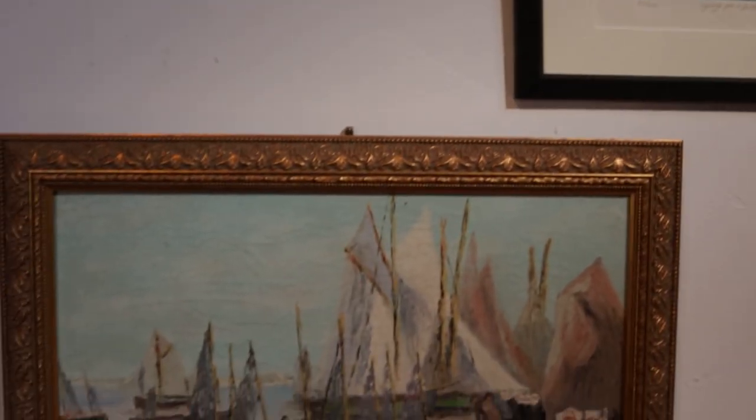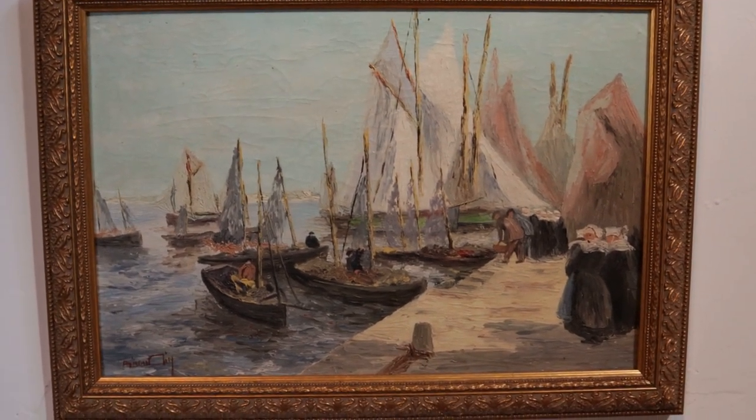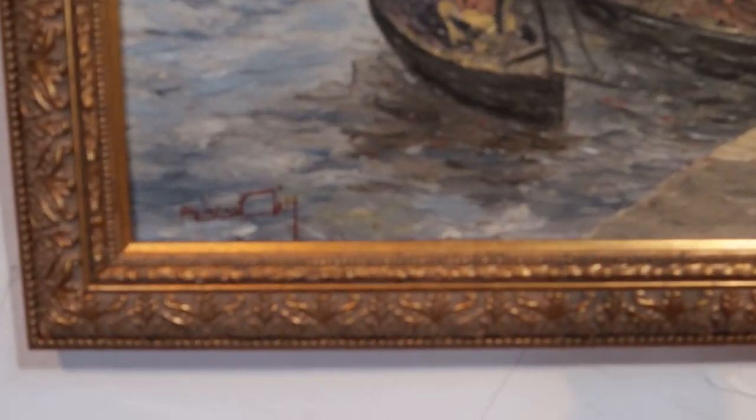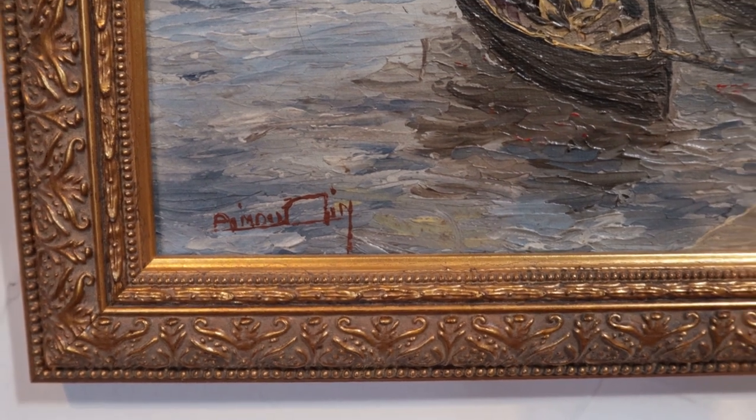And a very nice painting here that I'm afraid I can't make out that signature. I've got a close-up of it online if anybody knows, but I don't think... oh, it did focus. I think I should know it, but I can't put my finger on it.